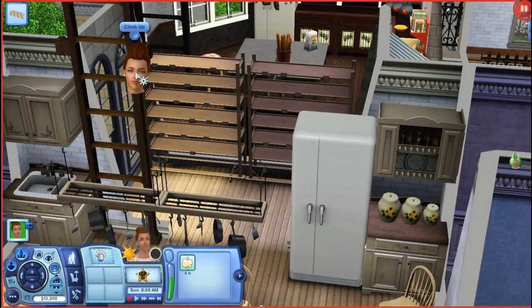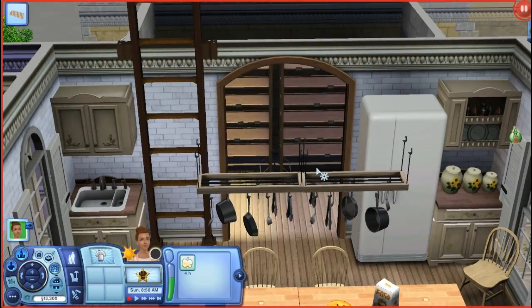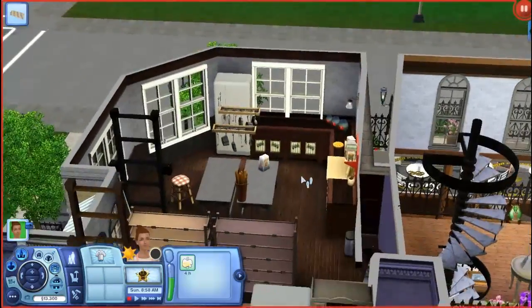Oh, I love this right here. This is actually really unique. They put a ladder right here to get up to this top floor. That's really awesome. Good use of the ladder, I must say.